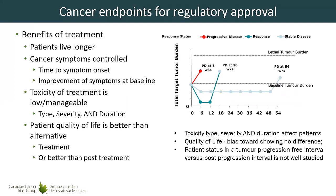Those thresholds really do depend on magnitude and benefit. On the right side is an attempt to illustrate that if tumor growth occurs relatively quickly, even if it occurs after there's been some evidence of tumor shrinkage, it probably isn't conferring much of a clinical benefit. But a delay in tumor growth may be a surrogate for a clinical benefit if symptoms are improved or cancer symptoms are delayed, or if patients are not experiencing significant side effects of treatment, they may be doing better on treatment than they would alternatively. And that period where they're doing better may be longer compared to the previous treatment.